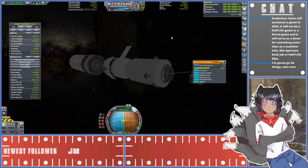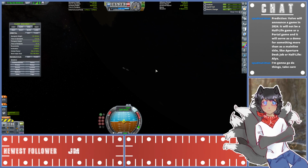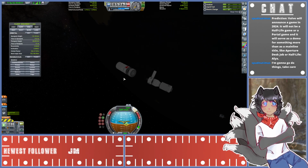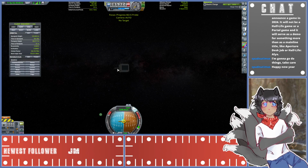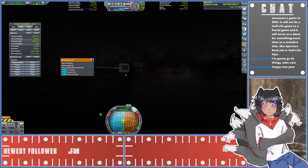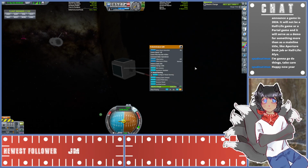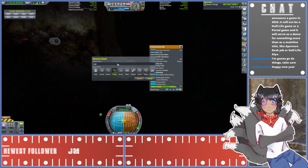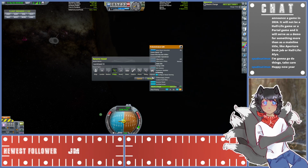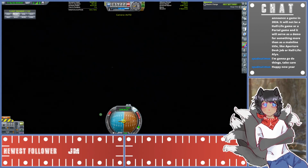What should we name this CubeSat? We'll deploy our little... What? Let's see. Oh no, that's the actual Zenith stage that we'll have fly away. What shall we call this? I'm just gonna call it, in honor of my interruption, Laundry Sat 1A. Okay, Laundry Sat 1A. Sure, there we go.